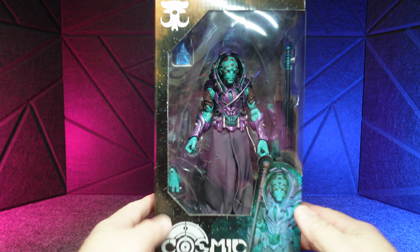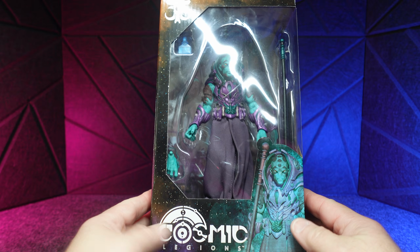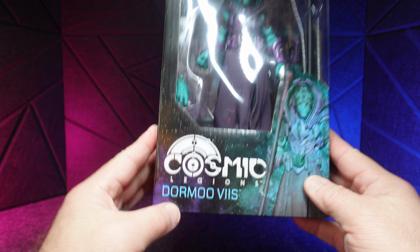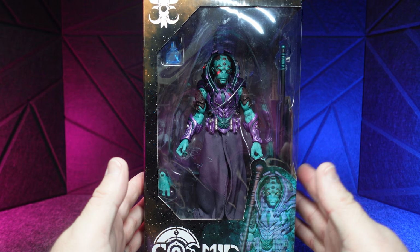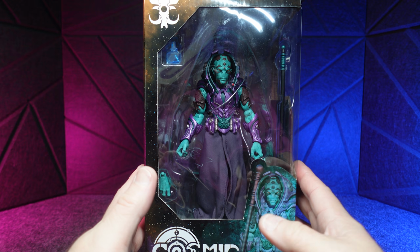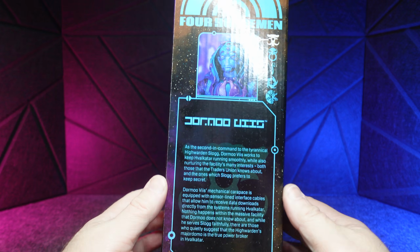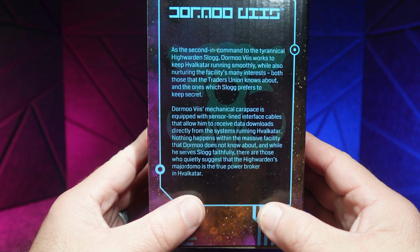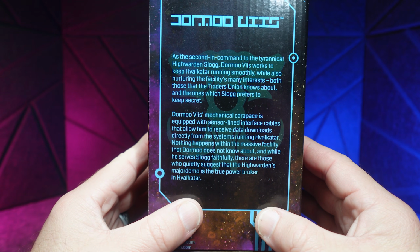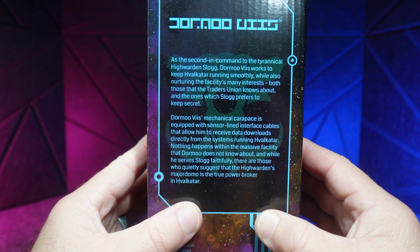All right, here we have the packaging for the Cosmic Legion's Dormoo Viis. Again, before we get started, massive shout out and thanks to my buddy Rob for making this happen. Without you, buddy, this would not have happened. Here on the side, we have a little write-up. If you want to pause that and give it a read, you certainly can.